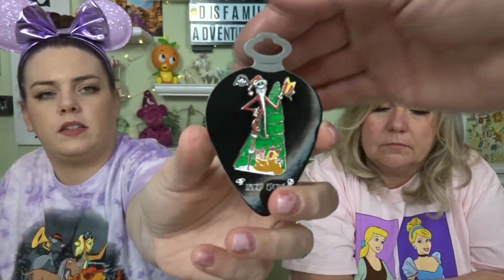Now, I know that this was at the Character Warehouse. This is LE 5000. But this is a cute one. I'm not mad at all about this mystery, because I would have bought it for myself. Now, I probably could have got it a bit less. But I'm happy with that.